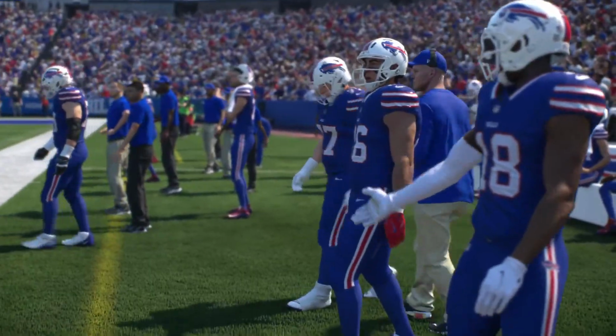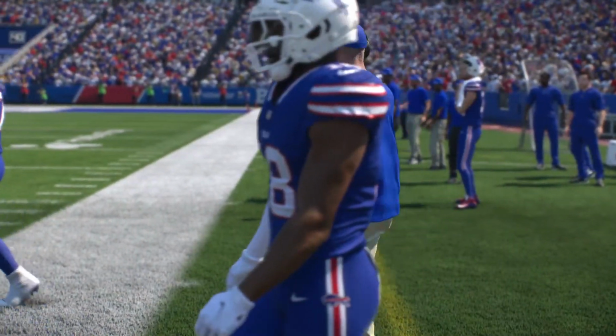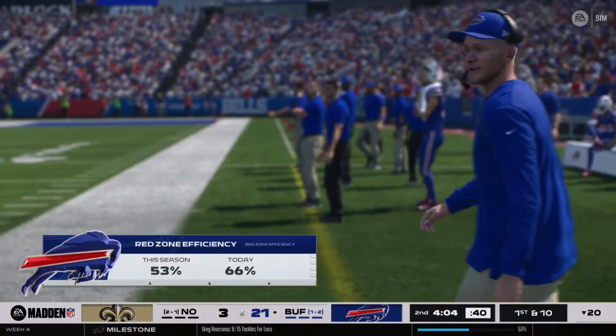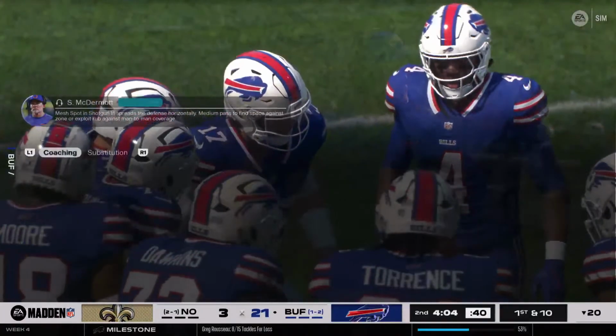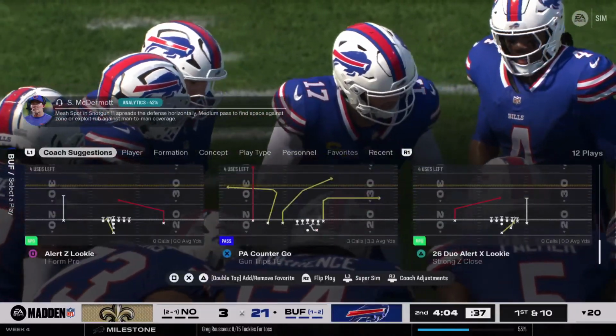Here's the Buffalo offense now as they get set to take over here. Right now, everything they touch turns to gold. This is their 4th possession. Touchdowns on their first 3 possessions. I mean, this defense, they can't seem to stop them. It's like they're on skates.